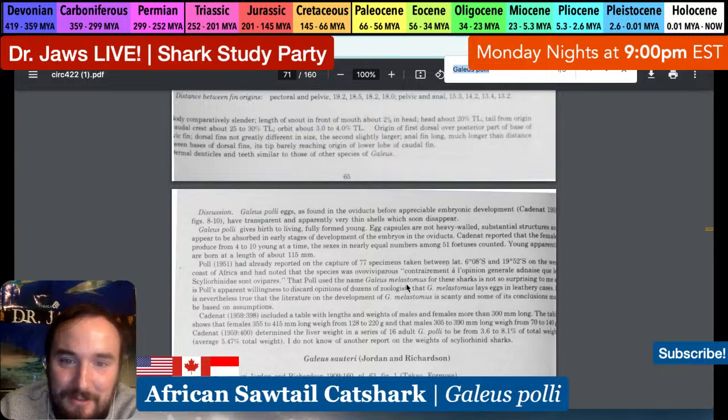That Pohl used the name Galeus melastomus for these sharks is not so surprising to me, as is Pohl's apparent willingness to discard opinions of dozens of zoologists that Galeus melastomus lays eggs in leathery cases. It is nevertheless true that the literature on the development of Galeus melastomus is scanty, and some of its conclusions may be based on assumptions.